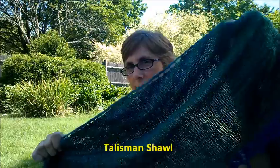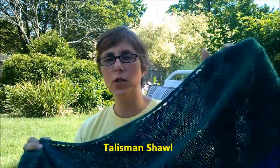Some of my finished objects. I have 3 this time because it's been a few weeks since I last recorded. The first is the Talisman Shawl, and this is by Helen Stewart of the Curious Handmade podcast. This is part of her Shawl Society package of shawls, a mystery shawl package. You purchase the package and you get, I think, 6 shawls, so 1 per month. And this is the first one.